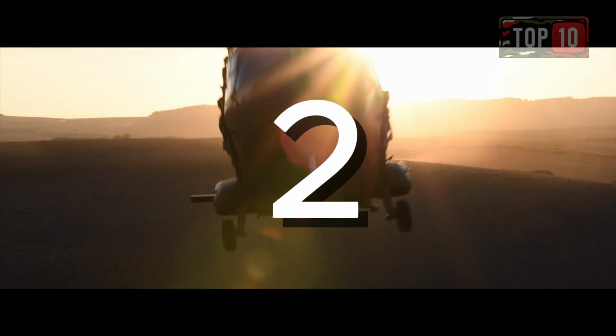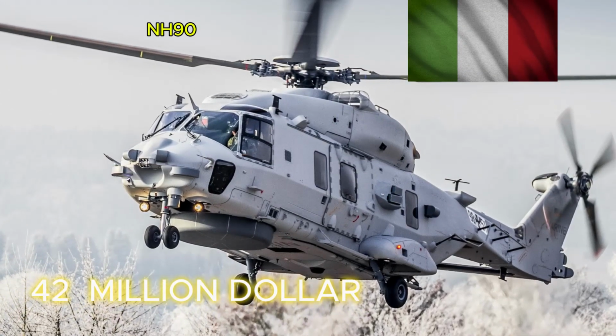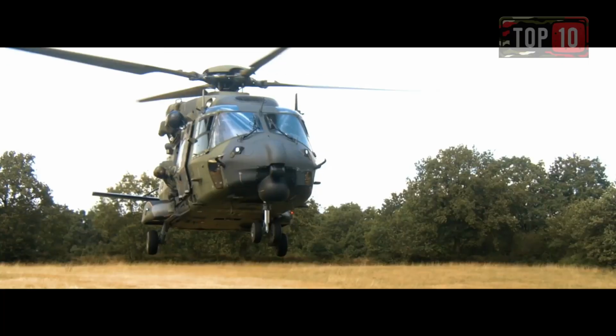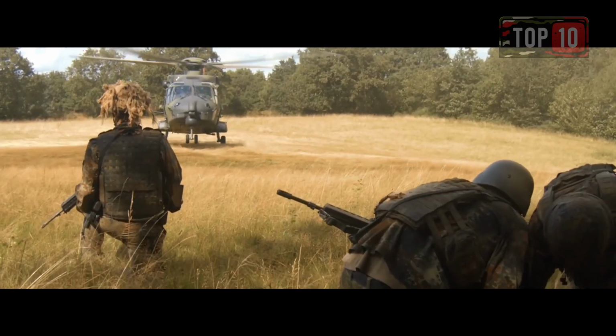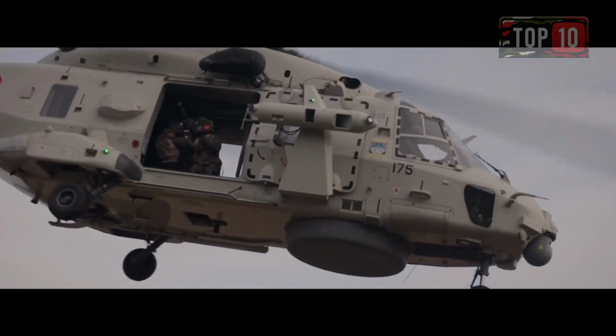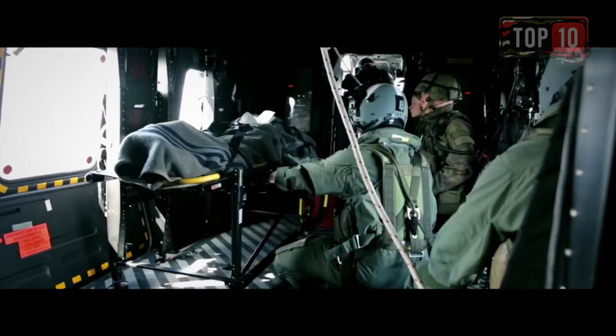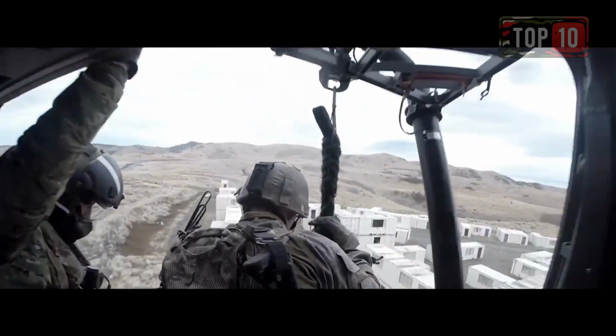2. NH-90. The NHIndustries NH-90 is a multi-role military helicopter with medium-sized twin engines from Europe. It was the first helicopter to be produced with full fly-by-wire controls. The prototype conducted its maiden flight in December 1995, and it entered service for the first time in 2007.